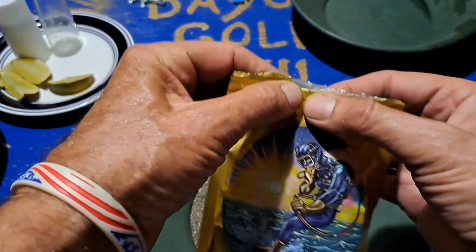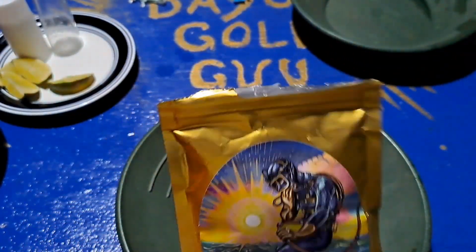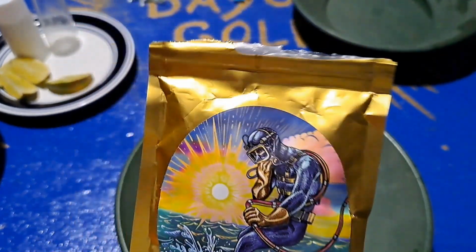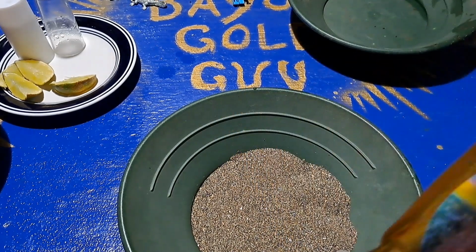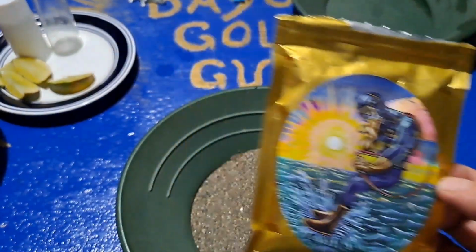But again, whenever I contacted him, he thanked me for that and said that he was going to make up for it, that he would pad my bag a little bit. So I don't know what that's going to mean, because John R Prospecting got a really nice return on the gold that he got out of this 1 gram bag. But again, I really appreciated the attention.